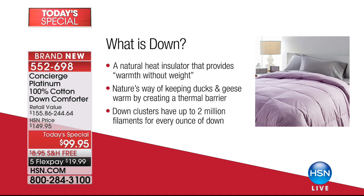So down is actually that natural insulator. What we love about it is it's warmth without weight. When you slip underneath this, it's like a barrier against the cold. It is not heavy. It's not hot. But it's going to give you that thermal barrier that will actually regulate your temperature. In 1 ounce of down, you're going to have up to 2 million little filaments of down. Those filaments actually crisscross over your body and keep you perfectly acclimated to whatever weather.